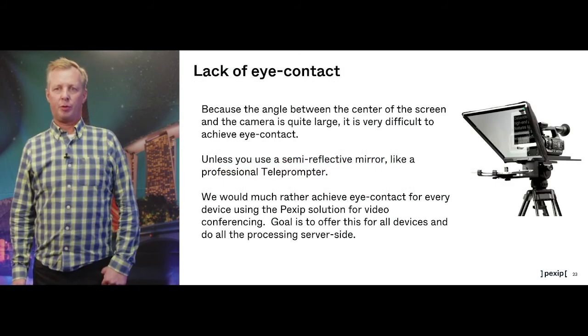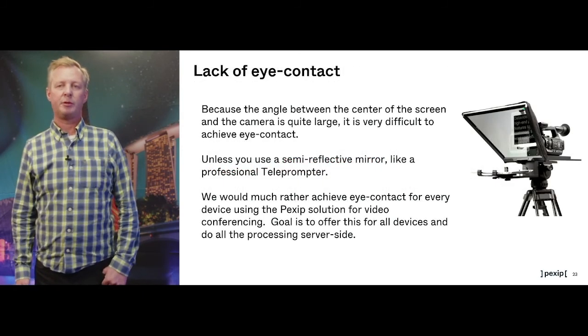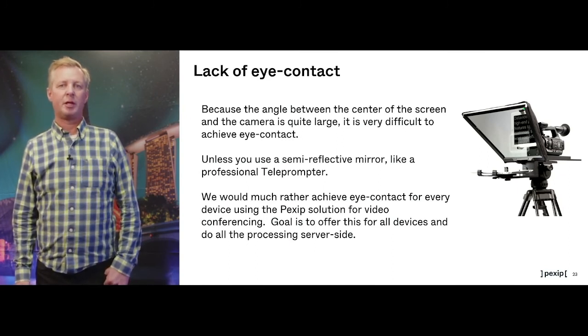And now we come to the third item on the list, lack of eye contact. Because the angle between the center of the screen and the camera is quite large, it is very difficult, if not impossible, to create proper eye contact. And as screens get taller, the angle gets even larger and the problem gets bigger.